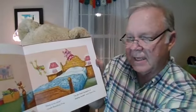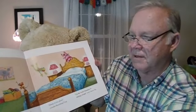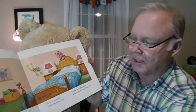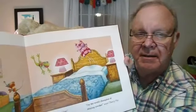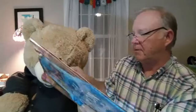Stoppity stop, says Stella. It's time to go to bed. I'm not going to sleep, calls out Thunderbolt, the mouse. Sleep is too slow, croaks Beanbag Frog. I'm the world champion of staying awake, says Cherry Pig. Look at Cherry Pig up there. Holy moly. These guys are going to be trouble.